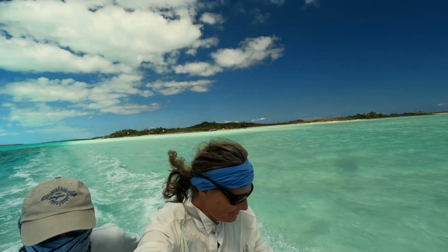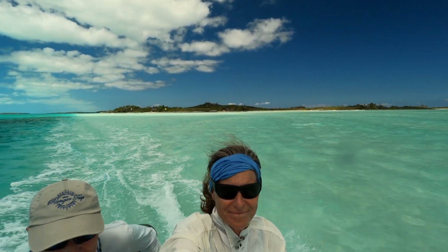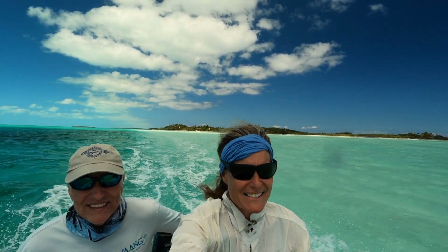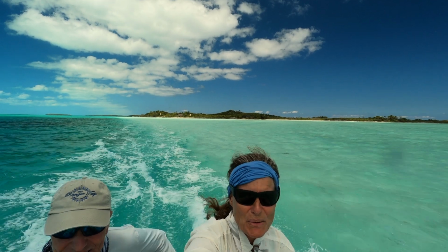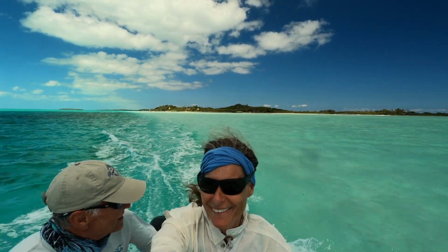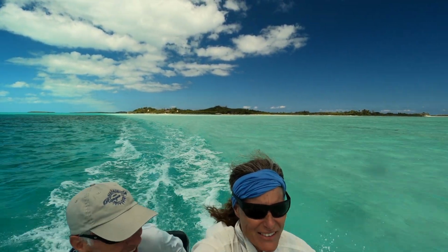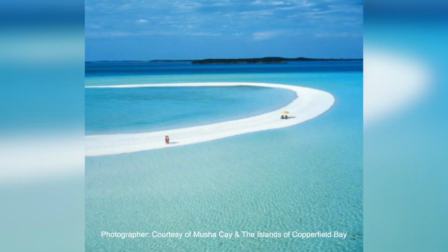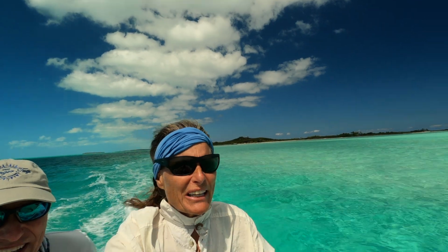We explored other potential anchorages with the dinghy and searched for the famous sandbars that are supposed to appear at low tide. I've heard that storms have rearranged and relocated the sand, but we couldn't find them. Perhaps the tides were not low enough, or maybe they're gone. Let us know in the comments if you've seen these sandbars at low tide. They look amazing in the photos that I've seen.